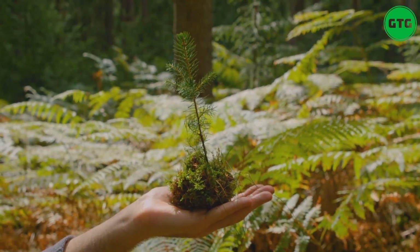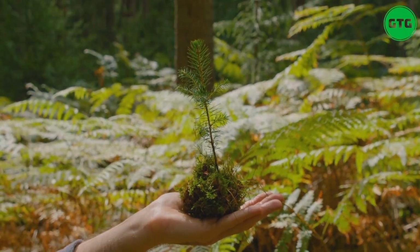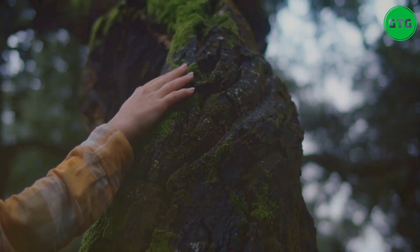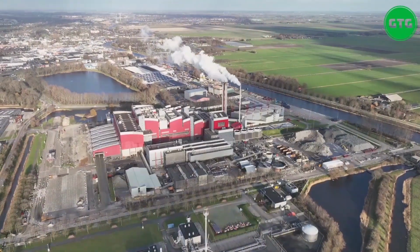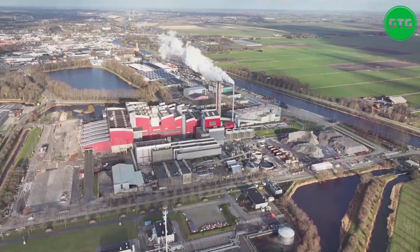Pyrolysis not only offers a solution to the growing plastic waste problem, but it also reduces our dependency on non-renewable raw materials like oil and natural gas. By recycling more plastic waste, we can make the plastic production process more sustainable. But of course, a question lingers. How does this technology fare on a larger scale? Well, the answer is promising.